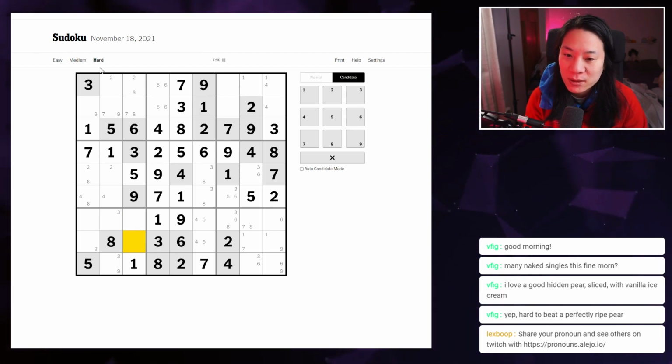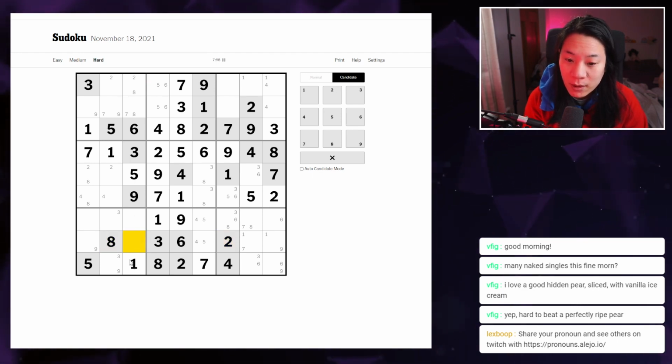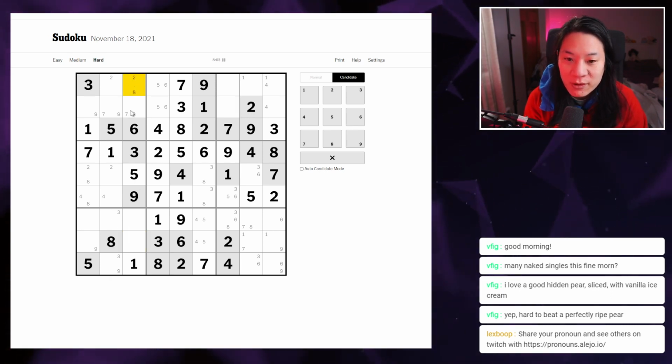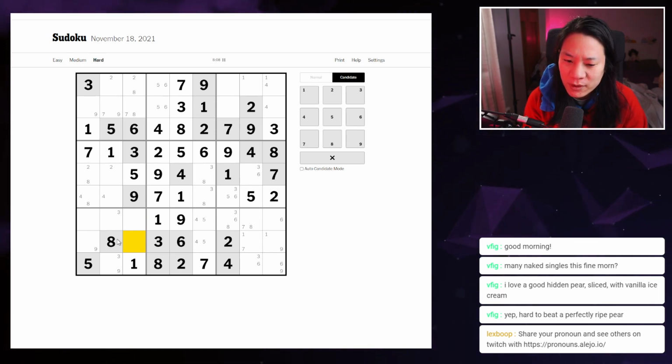Oh, this is another set of quadruple. This is another weak area. So what have we got here? We've got 2 and 8. So this is 7 and something. What am I missing? 4 and 7. Okay. This is 2, 4, 7 and 8. I don't love it. So I'm going to move on, I think.